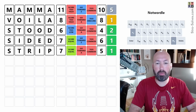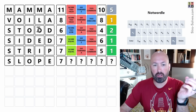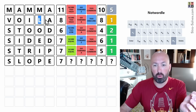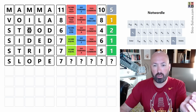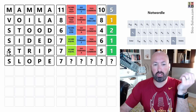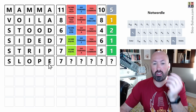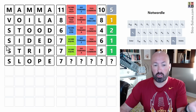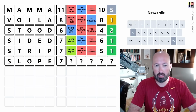Ooh, what about slope? Slope, so we'd have, the L would be the yellow in voila. The S and the O would be the greens in stood. The S is the green in sided, the S is the green in strip. This is towards A from strip, towards Z from sided. I think that's pretty good. Slope is good. Let's go with slope.